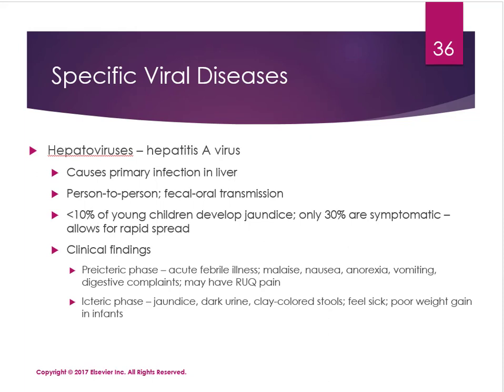Next, let's talk about the hepatovirus or the Hep A virus. We know that the Hep A virus causes primarily infection in the liver. It's passed person to person and through the fecal-oral transmission. Less than 10% of young children develop jaundice, and only 30% are symptomatic, so it allows for a rapid spread. The incubation period is from 15 to 50 days, with the average being 28 to 30 days.